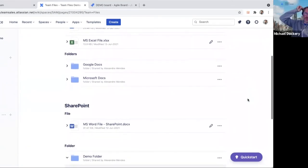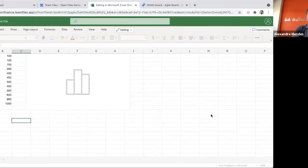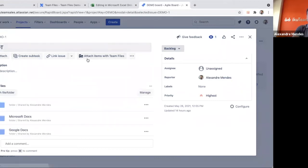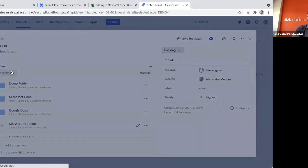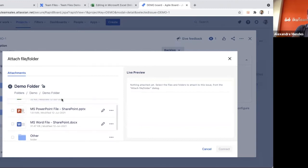So let's take this file here. Let's suppose I want to edit this particular file. Now let's come to Jira, because as I said, you can also have this in Jira. So I can come in here. You can see this is an issue, and in Jira you have the option to attach files. Again, this is going to be available, and as I did in Confluence, you can choose whatever you want to connect. From here I could go to Google, or even SharePoint, and navigate to have those particular files connected.